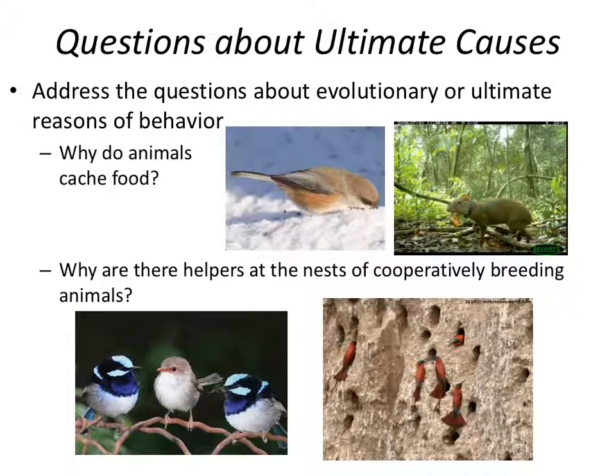This is a little chickadee. These are fairy wrens. These are bee eaters. And this is an agouti in South America. It's a rodent. We don't have those kinds of rodents around here. But they're huge cachers. This guy is actually caching Brazil nuts. And of course, why do animals cache food? Well, we already have a pretty good idea of why they're caching food. But there's other things that are going on here.